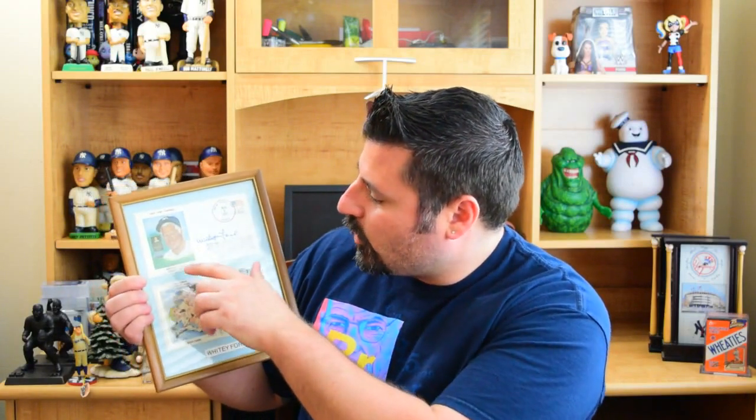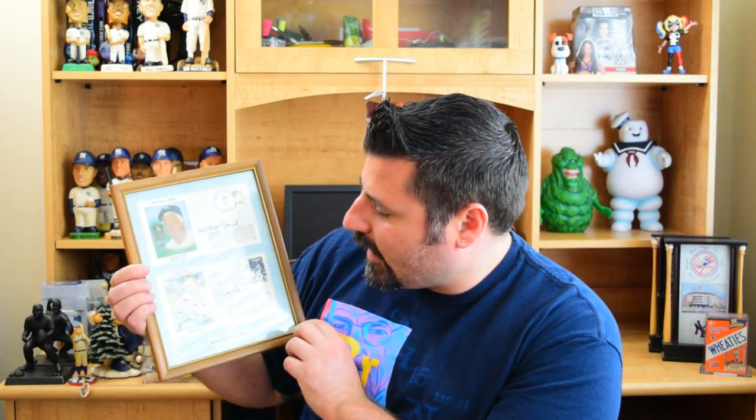Got some more autographs to go into. So here we have two different Whitey Ford signatures on different Whitey Ford envelopes here. This is New York Yankees Memorial Park Whitey Ford. This is the 1983 Yankee Old Timers game Whitey Ford signature. Yep, running out of room. Next up here we have signatures from Phil Lind and Moose Skowron.